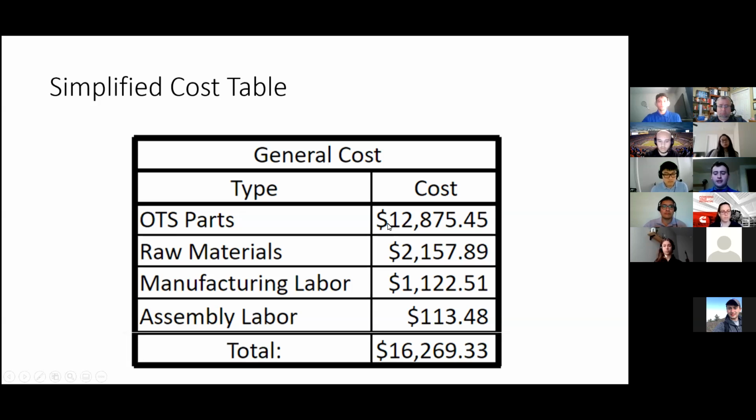Our assembly labor costs stem from the standard rate of $56 an hour, which is the same for assemblers, to employ an assembler for about 2 hours, which was the total time found from the assembly from Boothroyd and Dewhurst insertion and handling estimation techniques. With that, our estimated cost came out to about $16,250. Next slide, please.